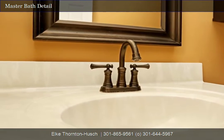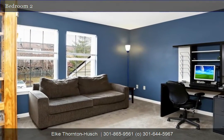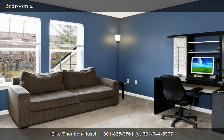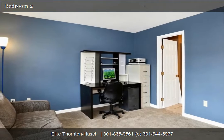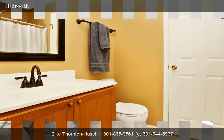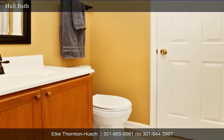This floor plan is a desirable split floor plan with bedrooms separated by living space, very desirable for privacy. It also features a full bath with picture frame mirror and oil-rubbed bronze faucet and fixtures.